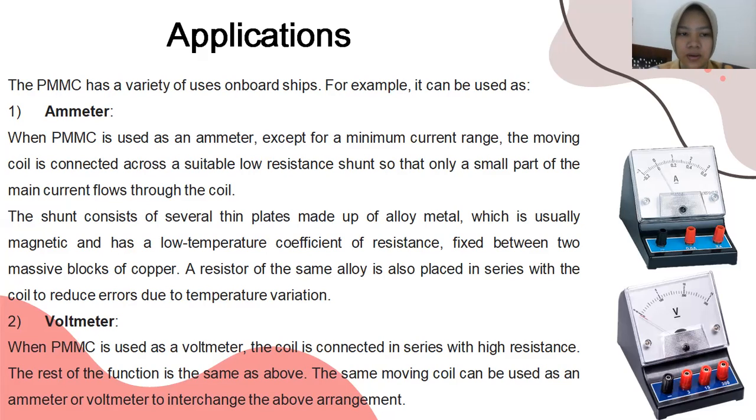The shunt consists of several thin plates made of an alloy metal, which is usually magnetic and has a low temperature coefficient of resistance, fixed between two massive blocks of copper. A resistor of the same alloy is also placed in series with the coil to reduce errors due to temperature variation.